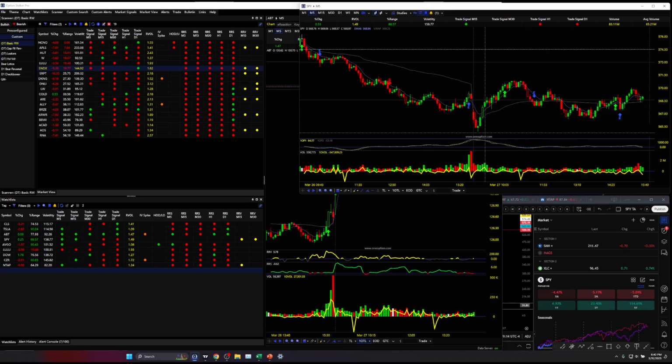We've stalled out here, and we haven't managed to actually test the low of the day. We've also made a higher high at this juncture as well. So I think we're going to have a little bit of a tailwind, and I don't think we're going to have a headwind. So I'm leaning on this level, this prior low as support, and I want to see this hold and the market try to advance up higher.